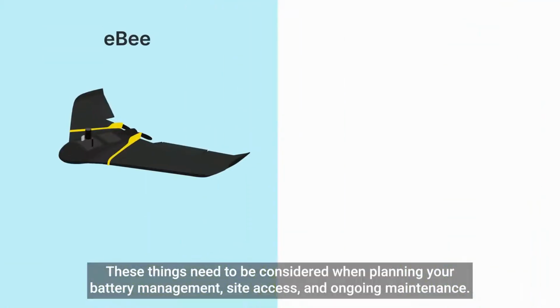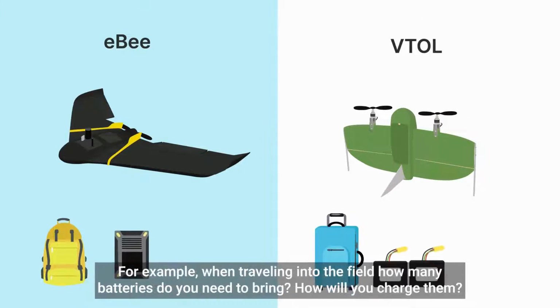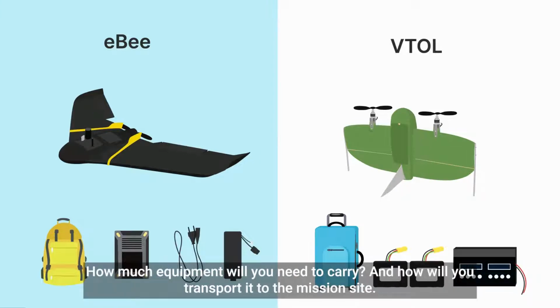These things need to be considered when planning your battery management, site access, and ongoing maintenance. For example, when traveling into the field, how many batteries do you need to bring? How will you charge them? How much equipment will you need to carry? And how will you transport it to the mission site?